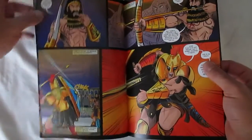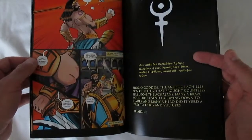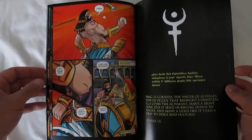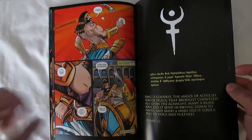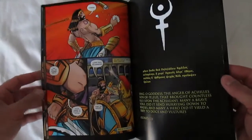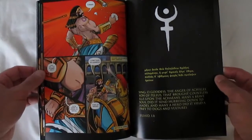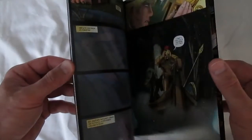So, Achilles goes up against Gilgamesh here. This sets up the next story to get us into issue number 1. Gilgamesh is facing a turn. His bow here is broken, and he's got to switch to swords, which is Achilles' strong point. So it's a nice setup. You get his premise, you get his respect for the characters.